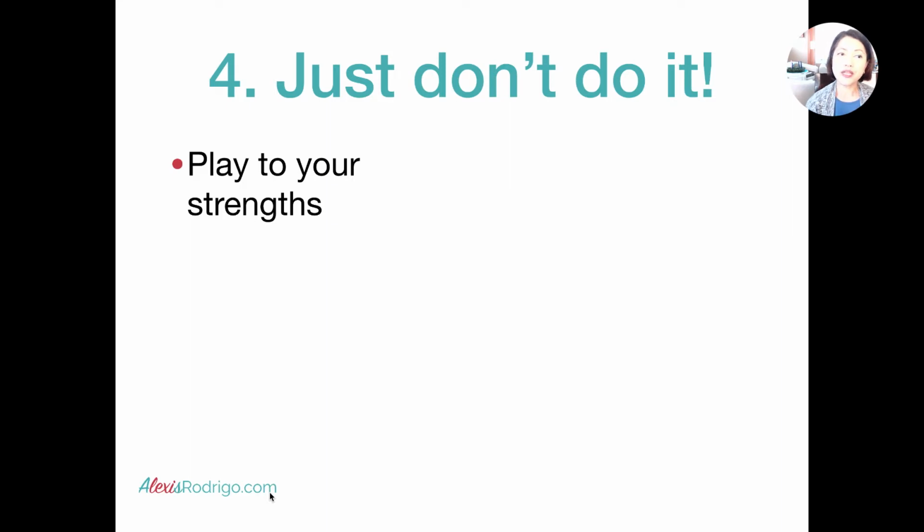And it's important. You've heard this before, I'm sure. Play to your strengths. Do what you're good at, because that's how you're going to be most effective and efficient, as well as satisfied and happy with what you're doing. If you're doing something that you're good at, then you're going to turn out good work, and you're going to be happy doing it.